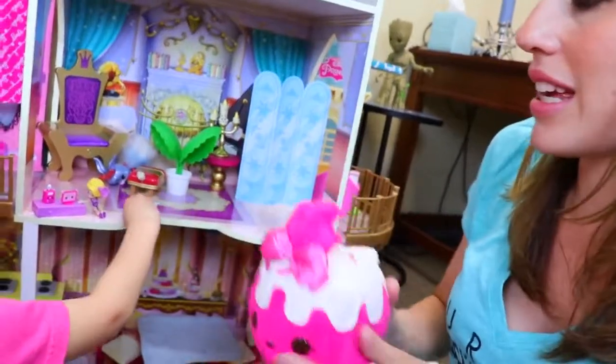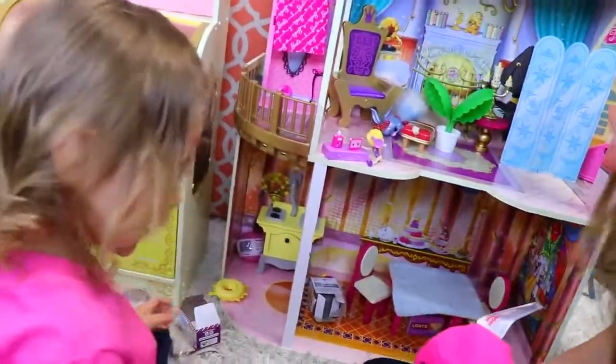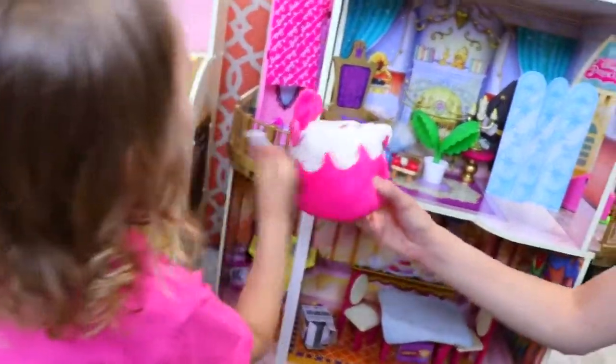Okay. Mmm, it does smell like raspberry. Smell it. Mmm, that's really good. And it's soft too. And you can use it to play catch. Wait, catch. Catch it! Where is the shark? Oh, the shark. Here's the shark. Oh, should the shark eat it? I don't know. Yeah, this smells really good.